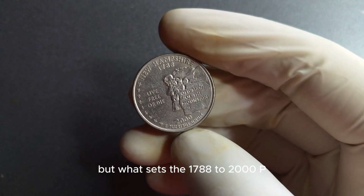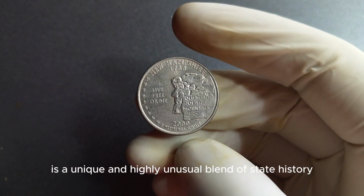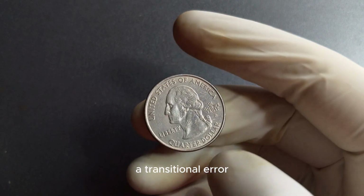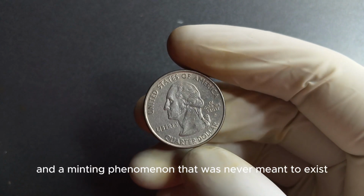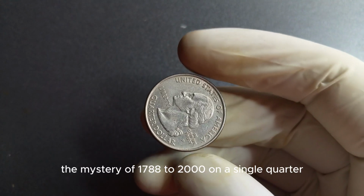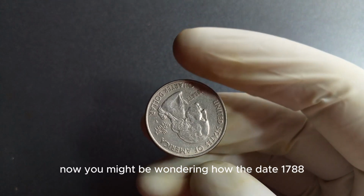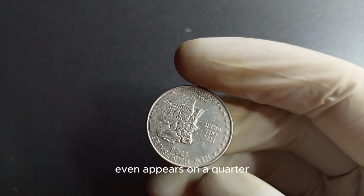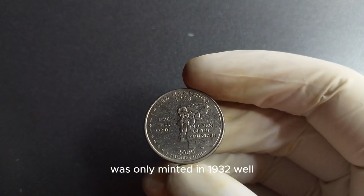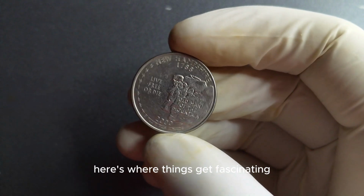But what sets the 1788 to 2000 P Mint Mark quarter apart is a unique and highly unusual blend of state history, a transitional error, and a minting phenomenon that was never meant to exist. The mystery of 1788 to 2000 on a single quarter. Now, you might be wondering how the date 1788 even appears on a quarter when the first Washington quarter was only minted in 1932. Well, here's where things get fascinating.